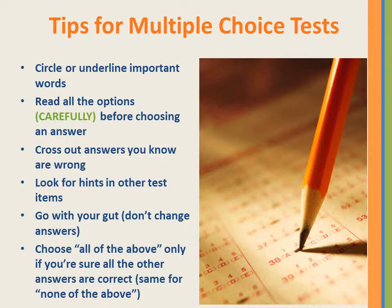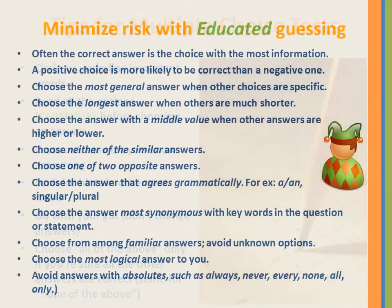Don't keep changing your answer. Usually your first choice is the right one, unless you misread the question or found an answer somewhere else on the test. If there's no guessing penalty, always take an educated guess. Educated guessing just means, rather than taking a stab in the dark, consider these principles.